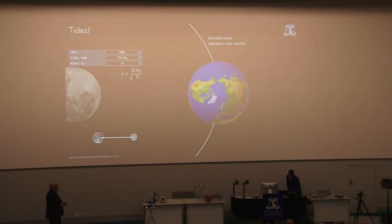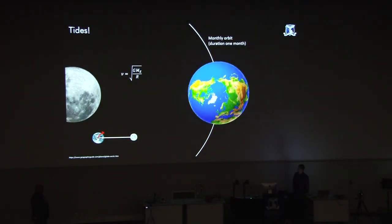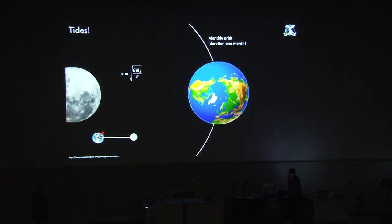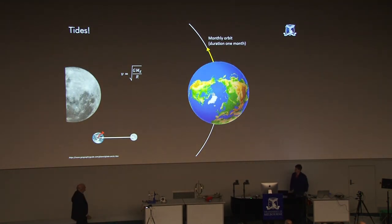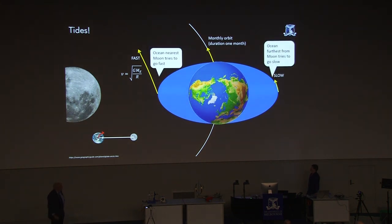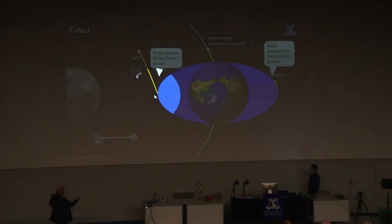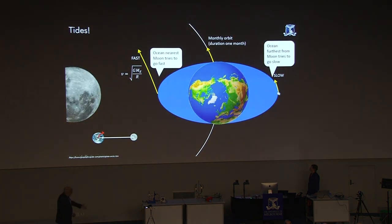So there we are, the Earth orbiting the Moon. Yeah, maybe go back one notch. So here is the Earth orbiting the Moon. But the Earth is big, and the seas are not rigidly attached to the Earth. They can move around of their own volition. And so the water in the sea that's closest to the Moon wants to orbit fast. The water in the sea which is far from the Moon wants to orbit slow, as you just saw in this demonstration.